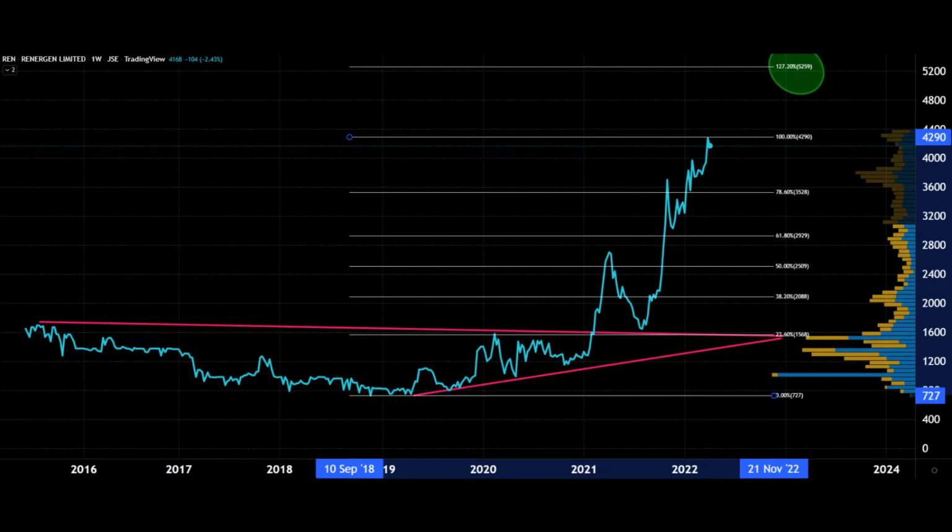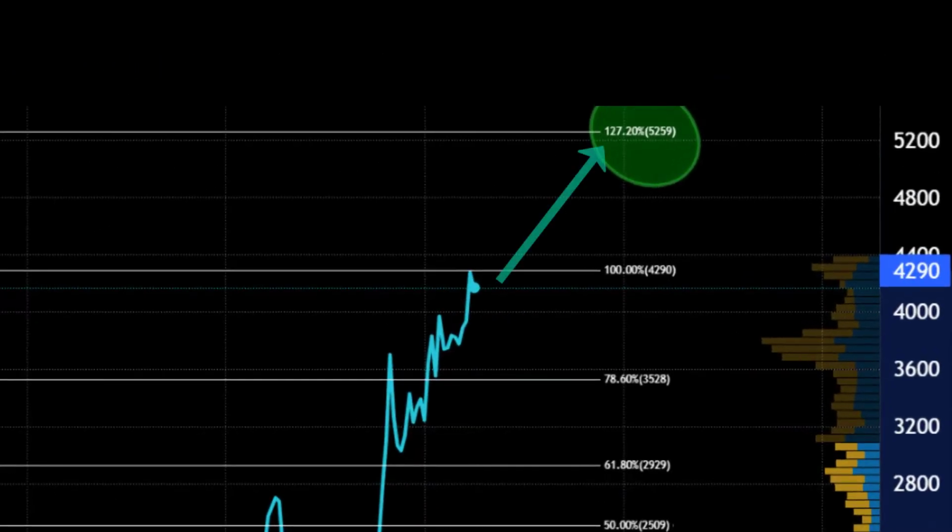Here's that impressive performance I was telling you about in the weekly line chart. You can see after it broke out of that pink line at the top there, around the 1600 area, it's raced away after a little pullback in the midst of 21 to highs just around the 4,300 area. A little pullback as it hit those highs, but really impressive, strong performance from the alternative energies company. And if we're talking upsides, 5,200, 5,250 looks quite possible in the near to shorter term.